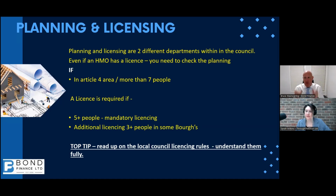Again, I'm talking about people, not rooms. A license is required, definitely, if you've got 5 or more people. That's called mandatory licensing. But some boroughs have got additional licensing, like Lambeth, and Portsmouth. If you've got 3 or more people, you need additional licensing.